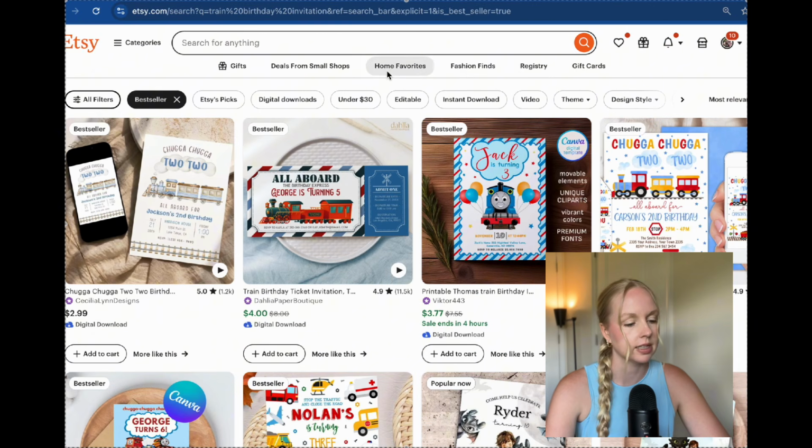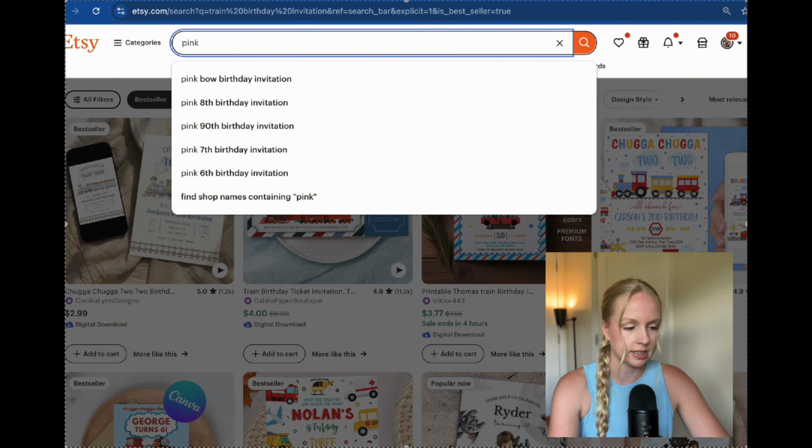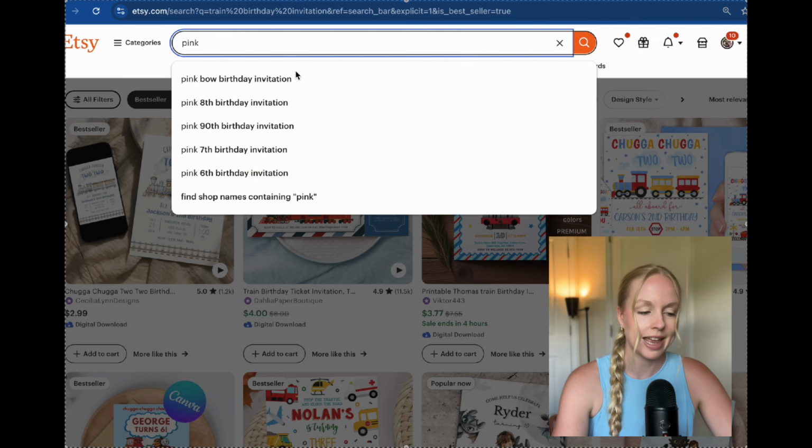Another way that you can assess product demand is by going up to the Etsy search bar and starting to type in something and seeing what it autofills with. All of the prompts that pop up would be a good direction to take your products in, because it's obvious that people are searching for them.